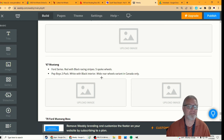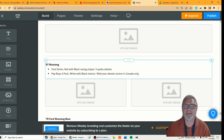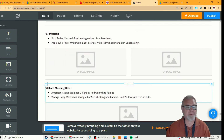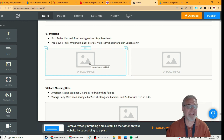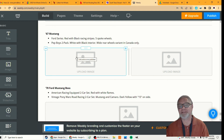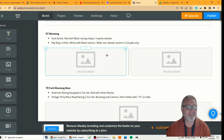And the goal, again, is to have at least one of each casting. But what's happening is I'm a little obsessive compulsive, and I can't hold myself back. If there's 2 and they're really different, they're both 67 Mustangs, but one's red with black racing stripes in a special Ford Series package, and another one is white and it says Pep Boys on the side. You know, I kind of need to have both of them.